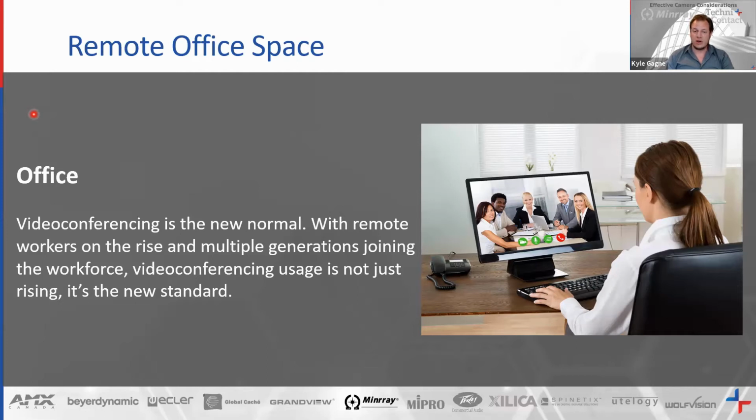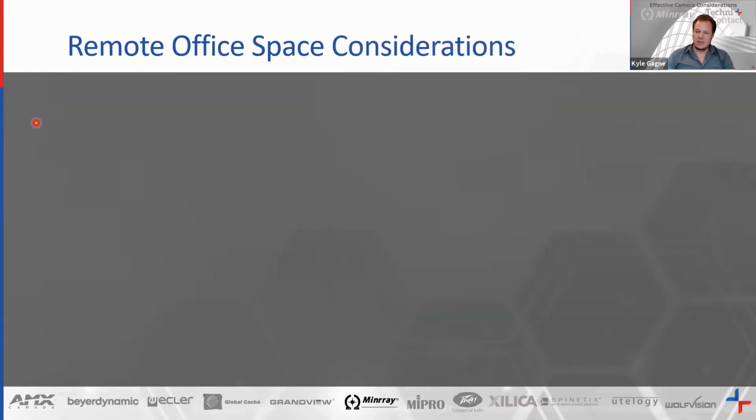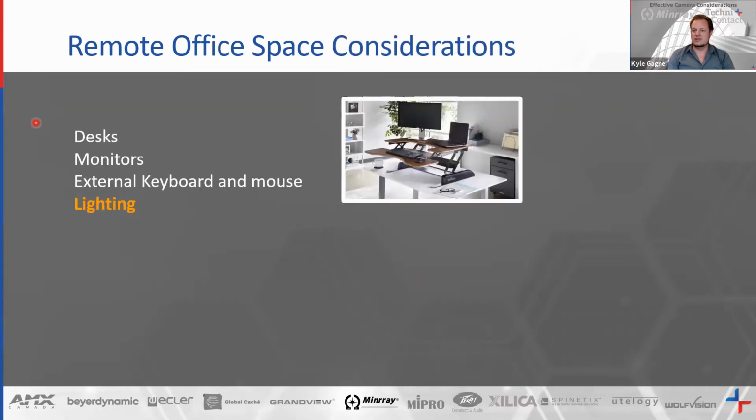Most remote office workers generally don't have a dedicated space. You've seen it where people are having video calls on their kitchen tables. I've seen LinkedIn posts of people using cardboard boxes as their desks. Some are lucky enough to have a dedicated space. But in these spaces, you have to have some considerations that are critical.